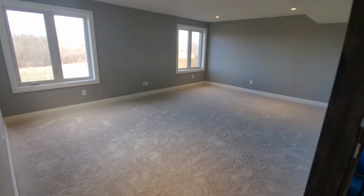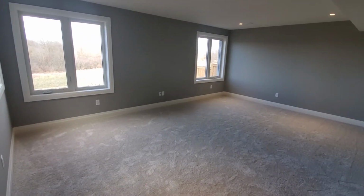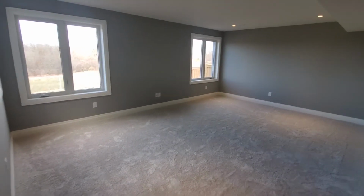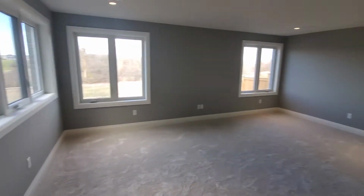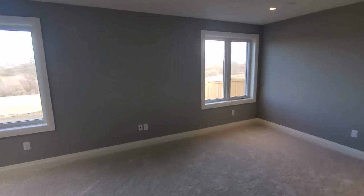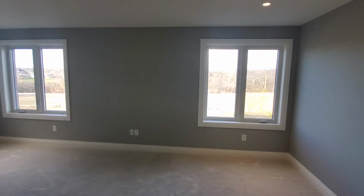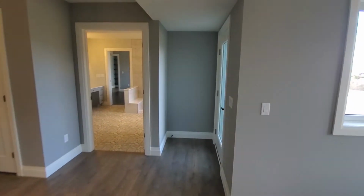Secondary living room here. So this is sort of like a basement rec room, I guess you can call it. The customer has some pretty specific ideas of what this room is going to function like. From what I understand, there's going to be a lot of movies and TV watched down here primarily. But lots and lots of natural light in this room. It's facing out towards the back, that view. Tons of natural light in this room, and it's a good big living room to hang out in.